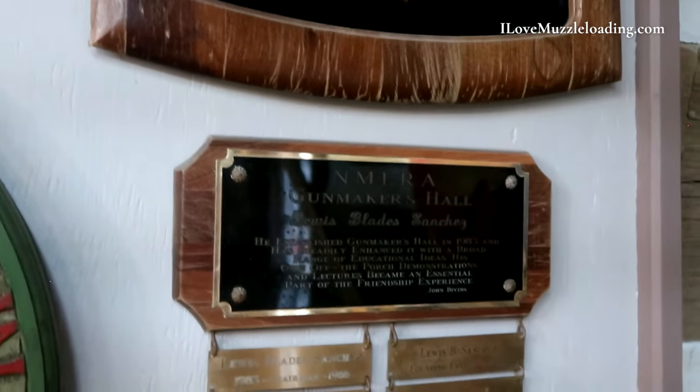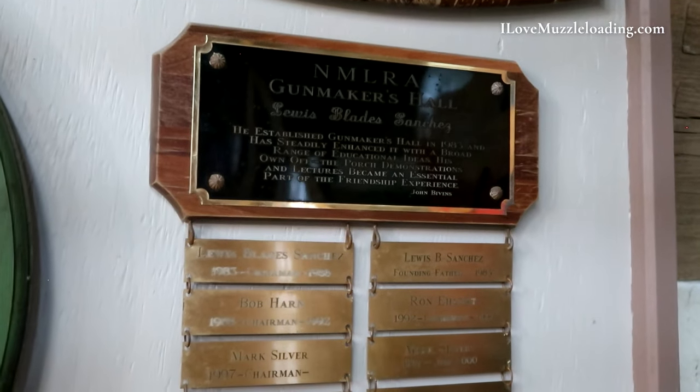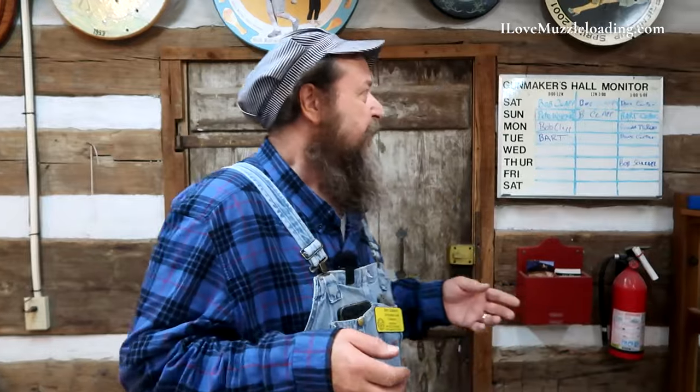They built an upstairs loft for the purpose of photographing and documenting contemporary arms and comparing them to originals. Basically, here's the original, a really good photograph spread, and then here's the contemporary arm, and you could compare the two. Right. We've kept it going since this structure was built.